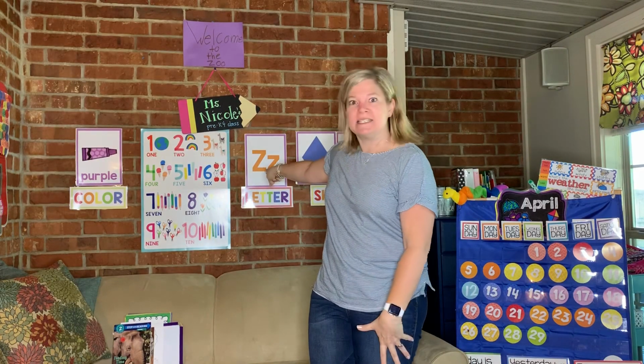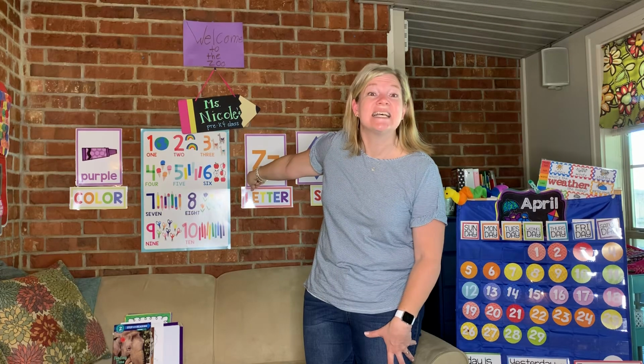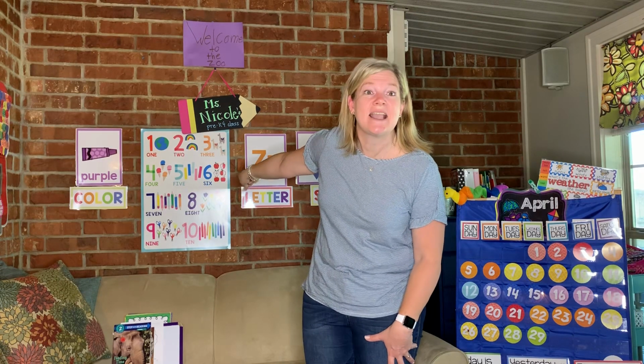What letter is it? It's letter Z. Z, Z, Z. And my favorite thing that letter Z starts with is zoo. And we didn't get to go on our zoo field trip. So I thought, why not just bring the zoo to my house and I can bring it to you. Now this might seem a little silly, I know, but we're gonna have some fun.